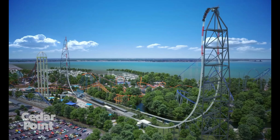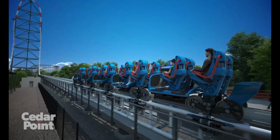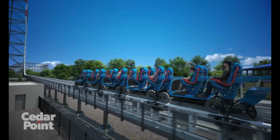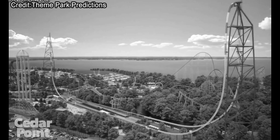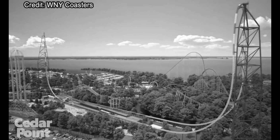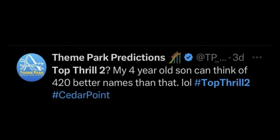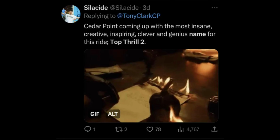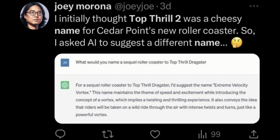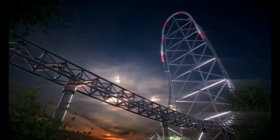Okay, so a few days ago, Cedar Point announced Top Thrill 2, their reimagination of the former Top Thrill Dragster, and it was met with, well... No, it is! Higher on the spike, because for right now it is a disappointment. If you look at all the other conversion names, this is probably one of the worst. People did not like this ride, and for a ton of reasons.